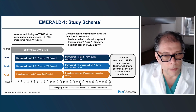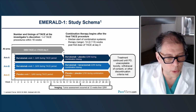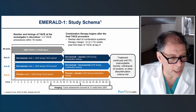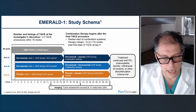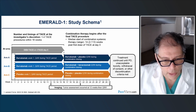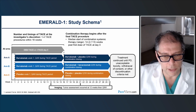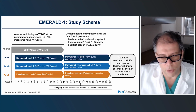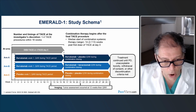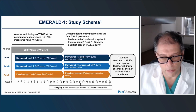One of the interesting things about this study schema, which I think is different than others, is that the local regional therapy was started first. Durvalumab was given with all of the arms, as you can see here, except the placebo. But everybody was able to get the necessary chemoembolization to treat all of the disease. And the Avastin effectively started around month 4 or month 6, and then the responses were assessed around month 6. But basically, it really mimicked clinical pattern and clinical practice, which is perform the local regional therapy, add the durvalumab when in the right arm, and then add the bevacizumab at the right time.